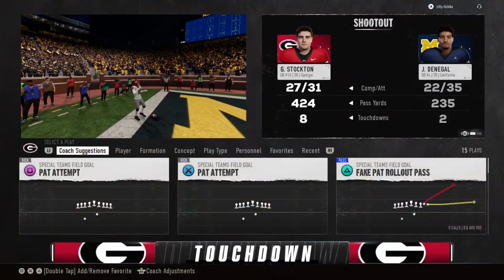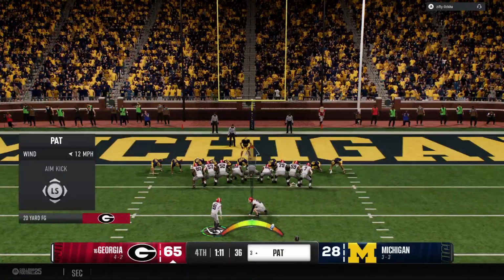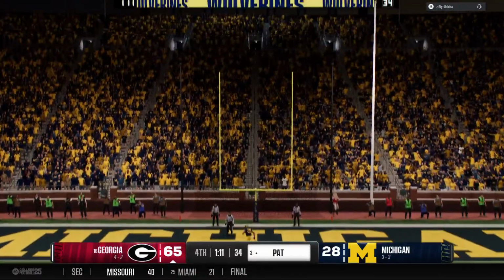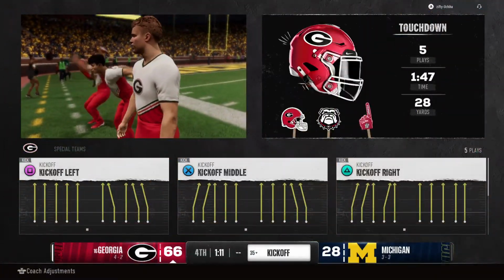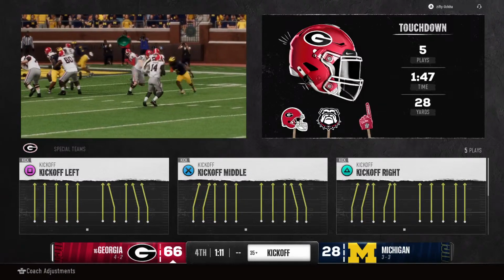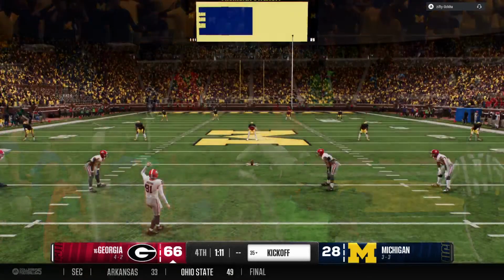This is an absolute blowout. Points, points, and more points. This offense has had their way. They just keep their foot on the gas, keep putting up points, keep putting up touchdowns. And you know what? This is one of those stats days. You look back and you're like, that guy had 12 touchdowns on the year. Well, 4 or 5 of them might have been in this game.